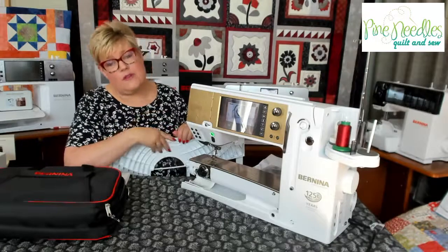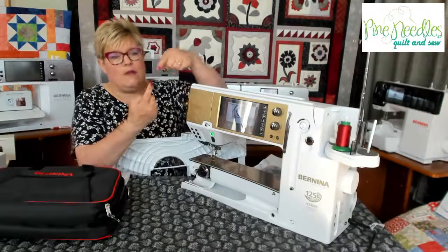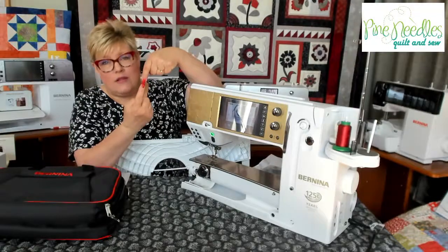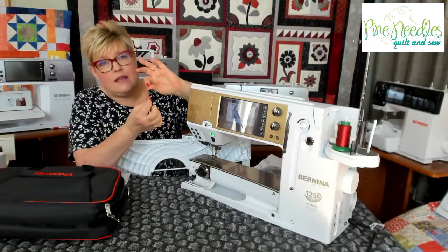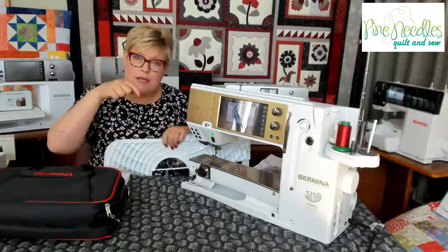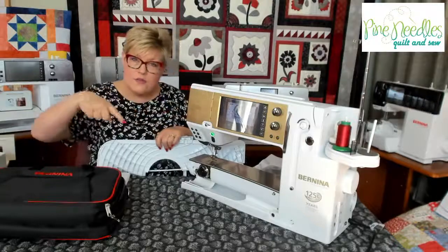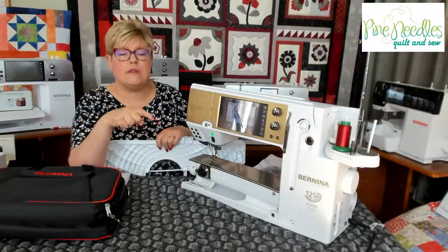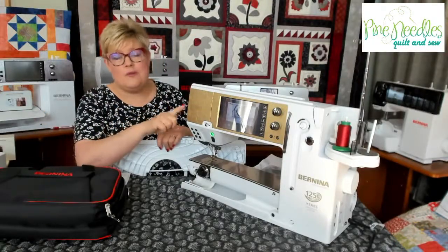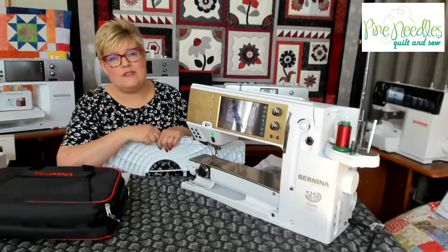And there's another feature I want to talk about in just a moment. But I want you to think about this. When your thread is right there ready to go, there is less likelihood of skipped stitches or missed stitches, because if you think about a drop-in bobbin system, the thread has to travel 360 degrees around to complete a stitch. On the BERNINA, it's simply needle down, needle up, and you have your stitch ready to go.